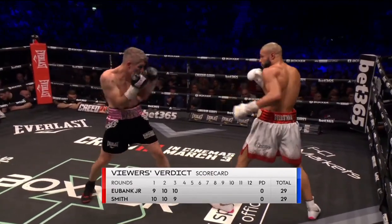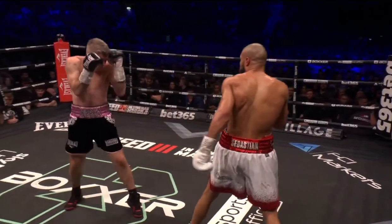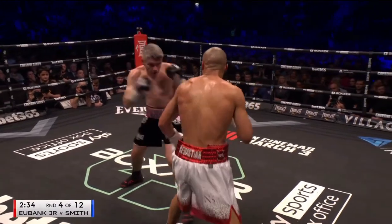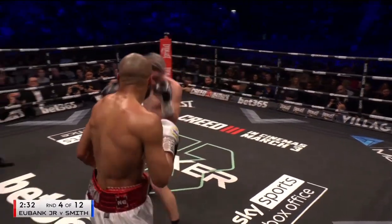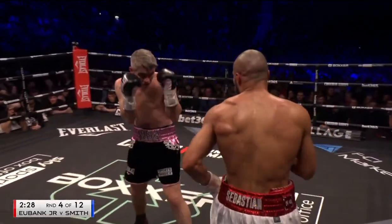Well, that's how you're seeing it at home. First round Smith, second round level, third round Eubank. So 29 apiece through three, scheduled for 12. Eubank again just staying busy with that jab. You can get good power just launching it up from low. The man to my left knows all about that.